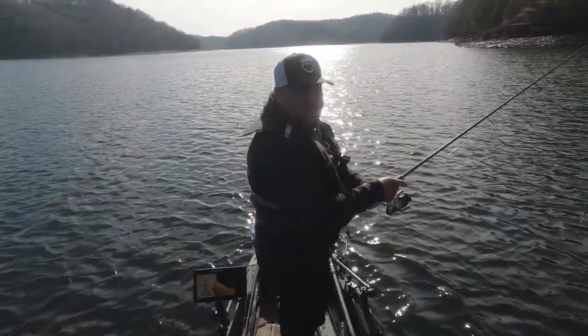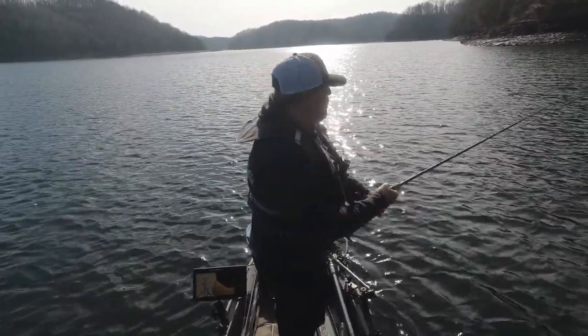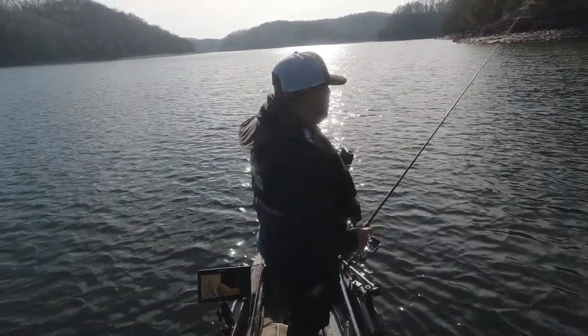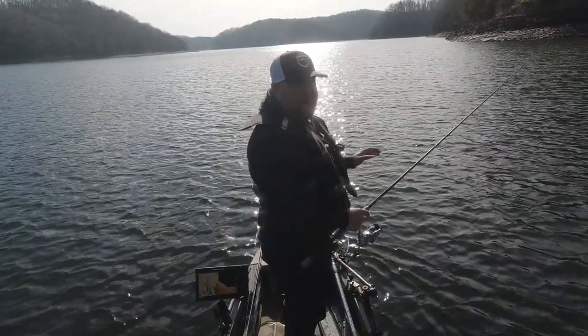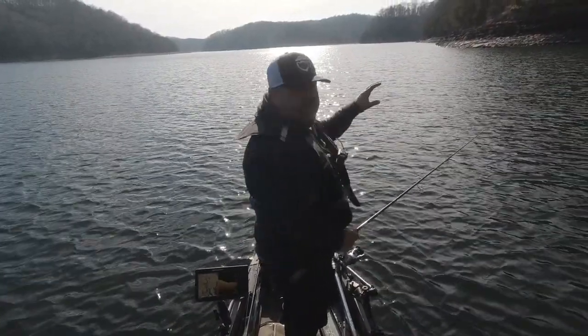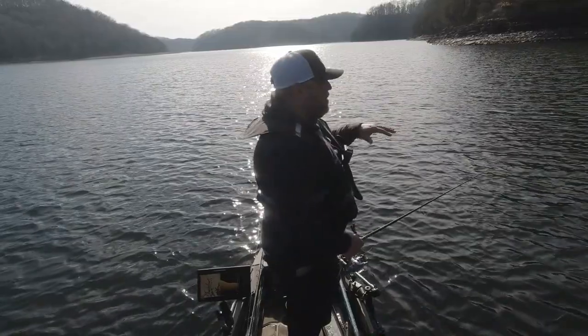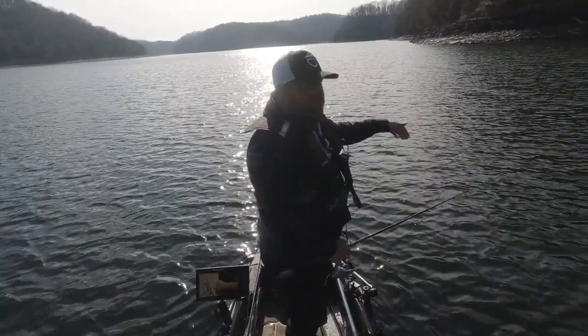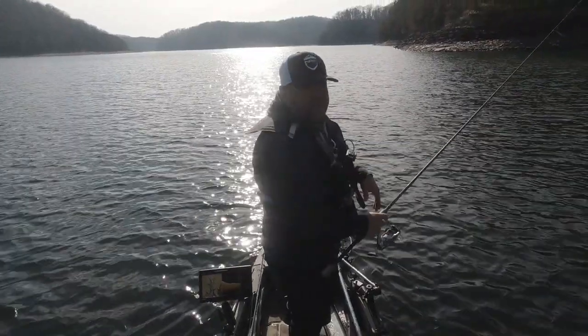And the thing about this lake is you just have to fish slow. That's all there is to it. If you get in a hurry, you're not going to get the bites. You've got to slow yourself down. I'm focusing on the points. That seems to be the first 50 yards before the point, the next 50 yards after the point, and then just kind of work your way down the bank.